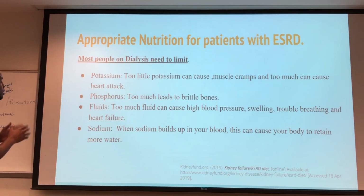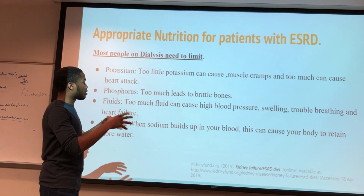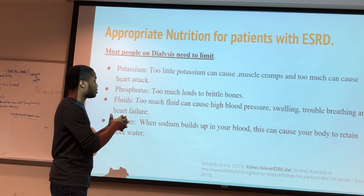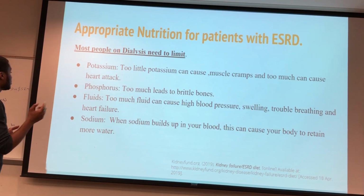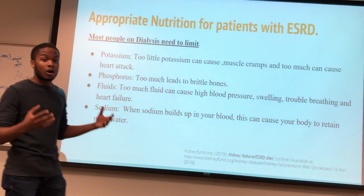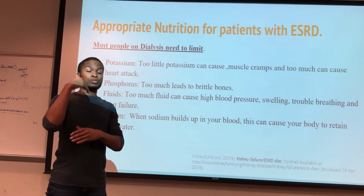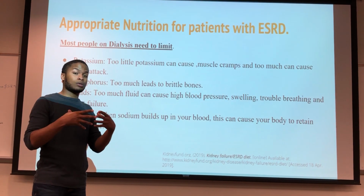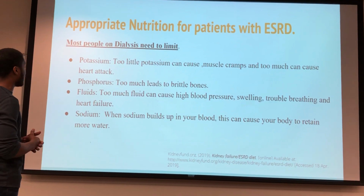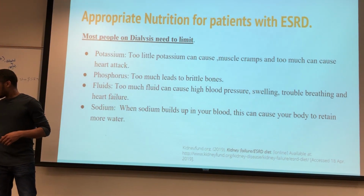You want to watch the fluids as well, because too much fluid can cause high blood pressure on your arteries, the compression of your arteries, and that can also cause swelling, trouble breathing, and heart failure. And sodium, because sodium attracts water, and because it attracts water, your blood pressure is naturally going to rise with that compression from the water on your arteries as well. So your blood pressure is going to rise, and as I said, sodium attracts water.